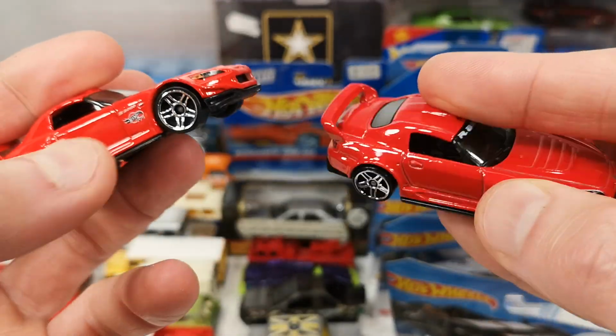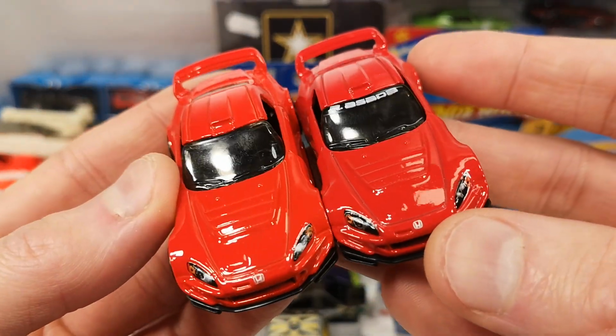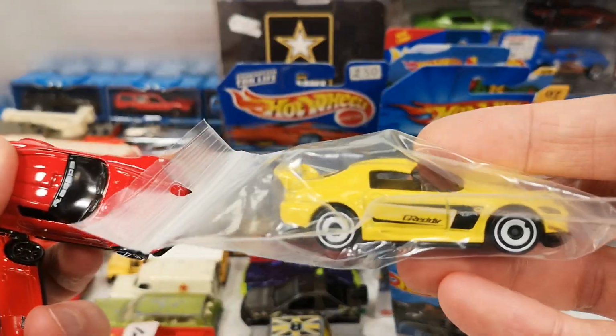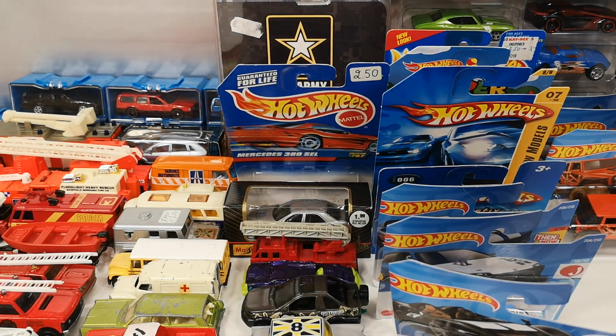It also came in yellow. I don't have the original yellow version. And then silver. There's been yellow, of course. Here's the G-Ready one, or G-Ready. That was yellow too.